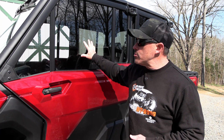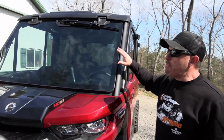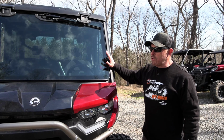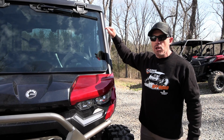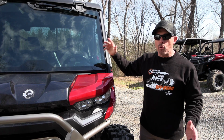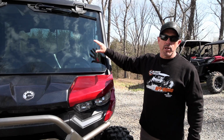They have the front windows done, and then they also have the windshield done. Now I've got probably 6 to 8 hours of seat time in one of these 2025 Defender Limited Maxes, and I can tell you right now, the front tint windshield makes a big difference when you're driving into the sun. Before, it would be like, oh man, you're just getting blasted, but this really does make a big difference.